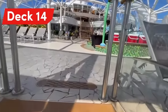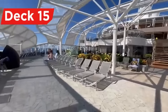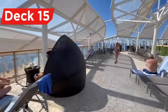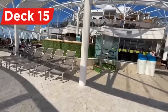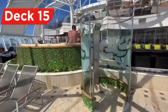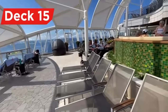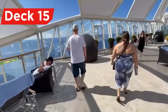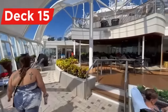So once we went up those stairs right there, it turned into deck 15. One of my favorite venues is here on deck 15, in the solarium, which we're going to show you in just a moment. It's called the Solarium Bistro. It's available for breakfast, lunch, and dinner. For dinner, they do ask that you make reservations, but oftentimes it says sold out.